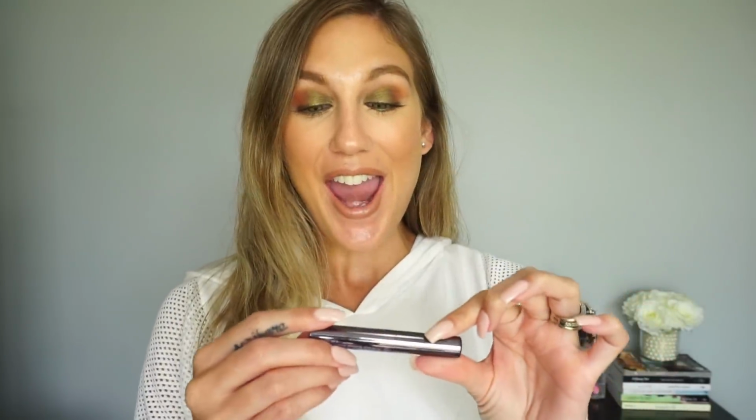All right, so hopping over to my favorite products of the month. The first one I have is a mascara. This is from Urban Decay and is the Perversion Mascara. Now this is a little mini guy, and I cannot believe that I have never tried the Urban Decay Perversion Mascara. I feel like I always heard people recommending this.